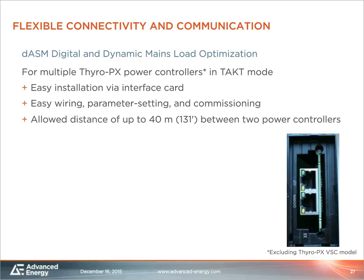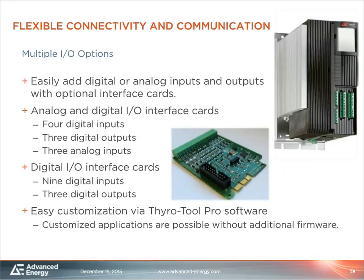So apart from this Thyro-Touch display, the Thyro-PX has 7 LEDs. So the LEDs are also freely configurable, but of course they have standard functions. So each of the 7 LEDs is both a red LED and a green LED.